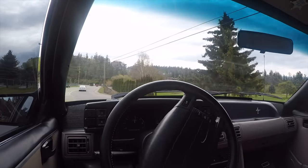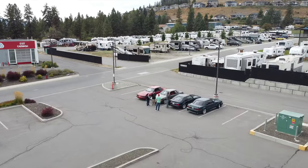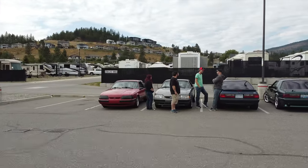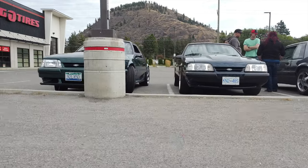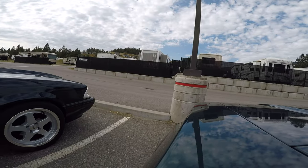A little car museum tour and, I don't know, all kinds of fun Foxbody nefarious activities. So, I'm gonna take you along for the ride with me, so buckle up. Let's get into this. Here we go!